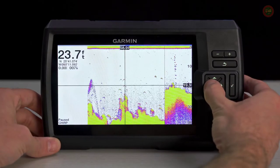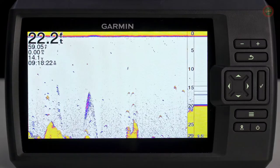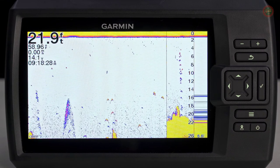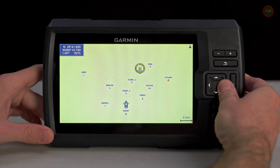But we didn't stop there. Some of the advanced sonar features we added to the Striker Vivid series include the ability to rewind the sonar screen to view recent structure you might have missed, as well as A-scope. When A-scope is turned on, a vertical flasher will appear along the right side of the screen. This feature displays the most recent sonar return, which means when you see it in A-scope, you're directly over the target.